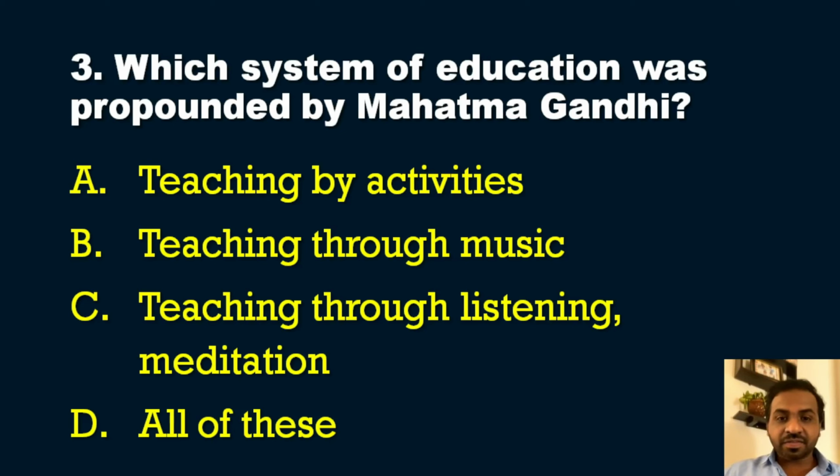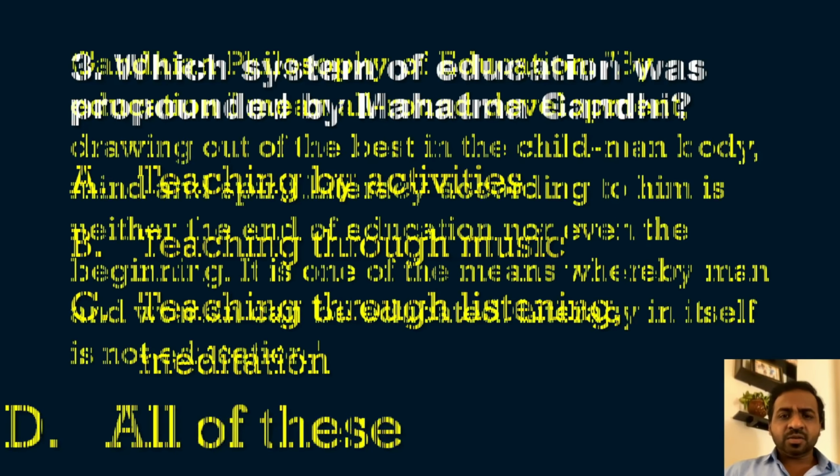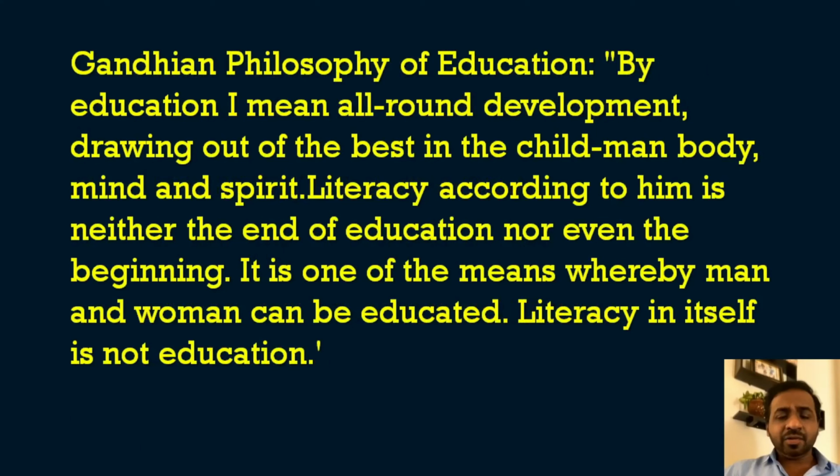Gandhian philosophy of education, that is the term that you have to remember while answering this question. So it's a simple question and the answer is all of the options what I have given. In short, Gandhian philosophy of education means by education I mean all around development, drawing out of the best in the child, man, body, mind and spirit.